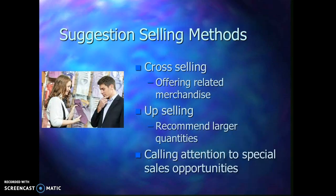Three types of suggestive closing methods are cross-selling, upselling, and calling attention to special sales opportunities. Suggesting related merchandise, also known as cross-selling, increases the use and enjoyment of the customer's original purchase. Cross-selling is probably the easiest suggestion selling method. The related merchandise can be a good or a service, such as a tie to go with the button-down shirt.